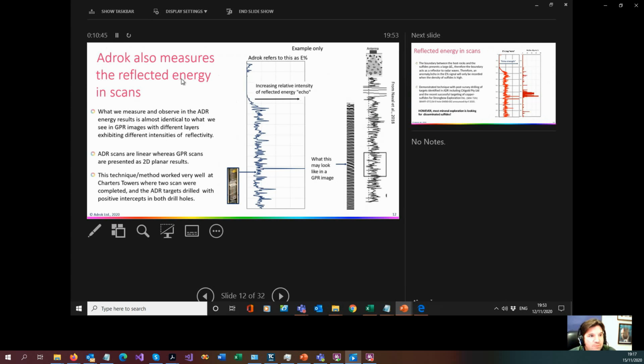So we are like GPR in the sense that we get this sort of amplitude stretch of the reflected energy back, but the big difference is that we can go a lot deeper than ground penetrating radar. I mean, we can go thousands of meters through the ground as opposed to tens of meters through the ground.